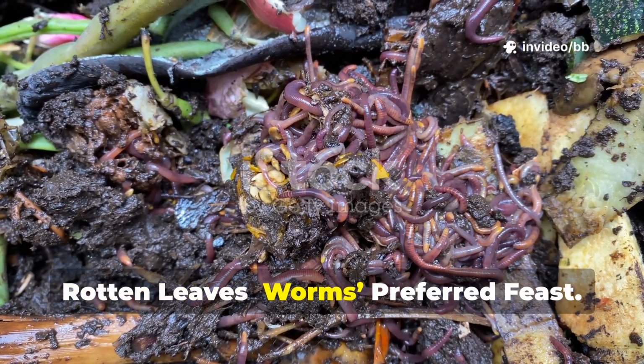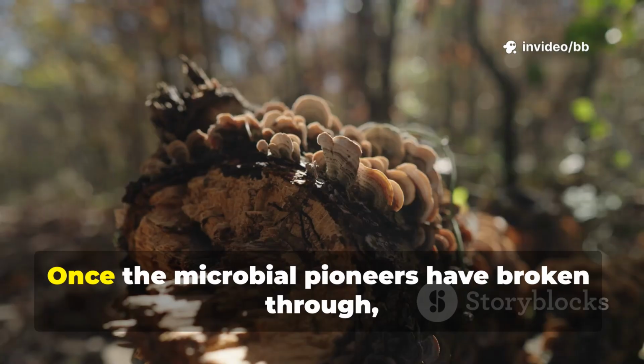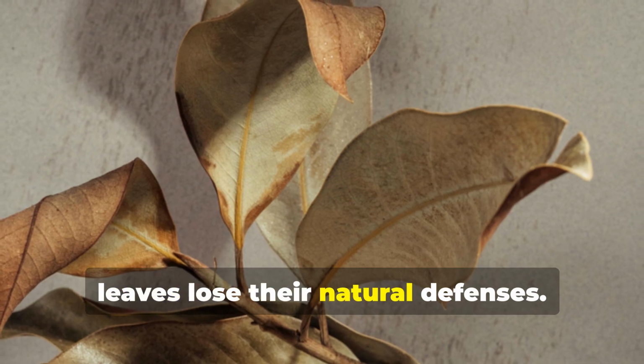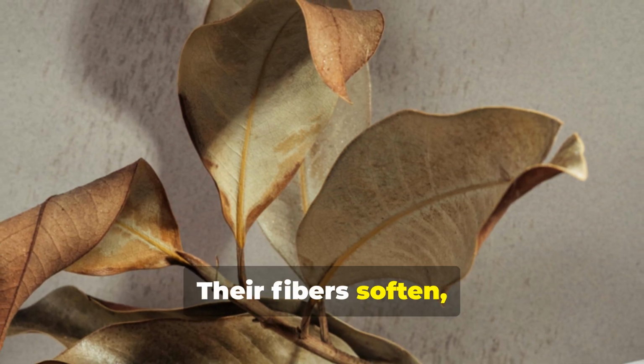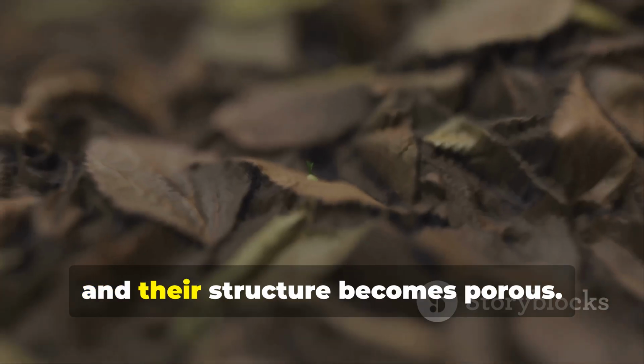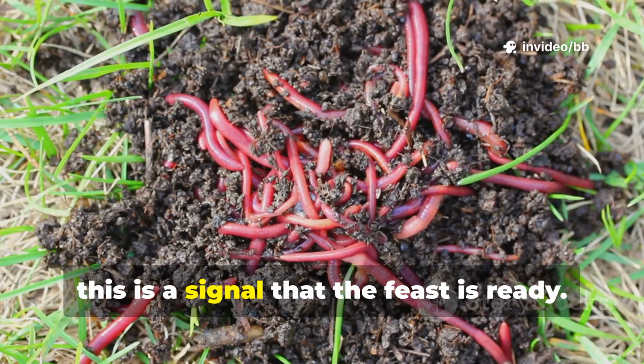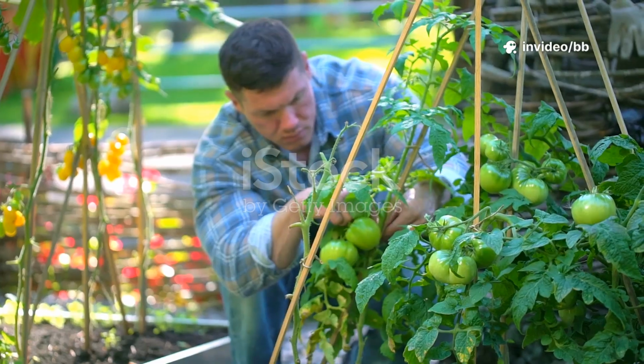Rotten leaves, worms' preferred feast. Once the microbial pioneers have broken through, leaves lose their natural defenses, their fibers soften, their tannins diminish, and their structure becomes porous. For worms, this is a signal that the feast is ready.